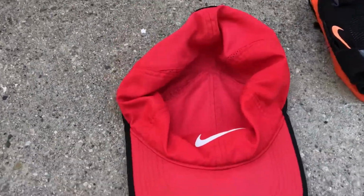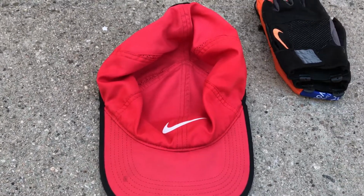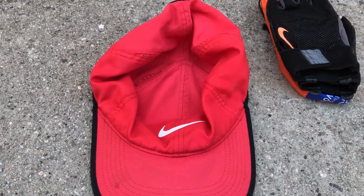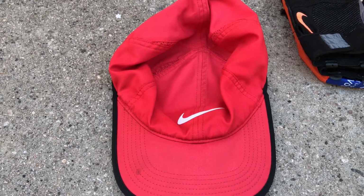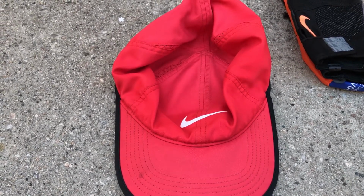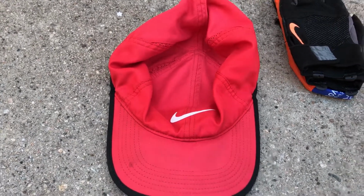Then little Nike hat. I don't like big hats. Some people like the big desert hat. What works for you? I don't like my vision impaired, so this is the one I've used. I might leave it this time, it depends. This is 54 grams and 1 1/8 ounces, and that's it.